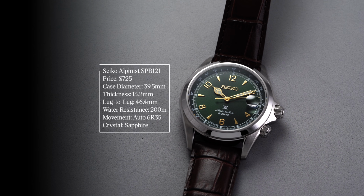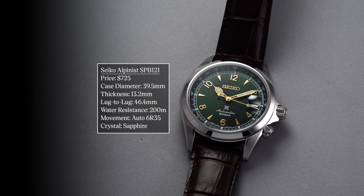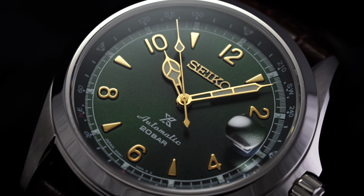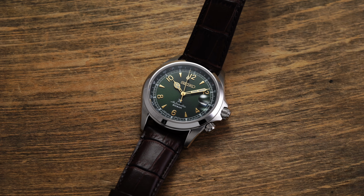Now under $1,000, this was probably one of the easier ones to consider. I'm gonna go with the Seiko Alpinist SPB121. Some might argue that there's not enough contrast here. This is a little bit of a weird watch. Why would we pick this one? But to me, this is an adventurer, explorer style watch under $1,000 with some features that allow it to separate from some of the competition here.